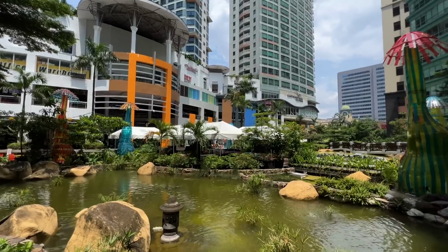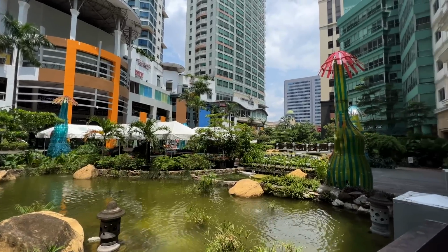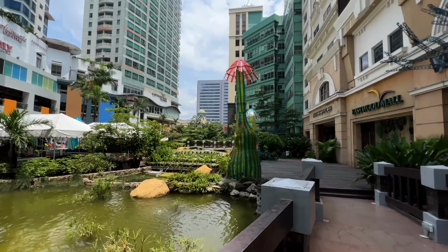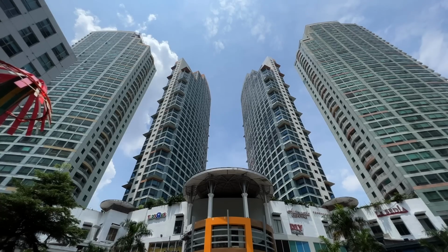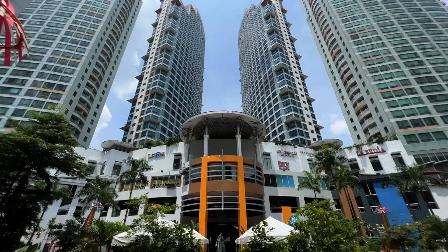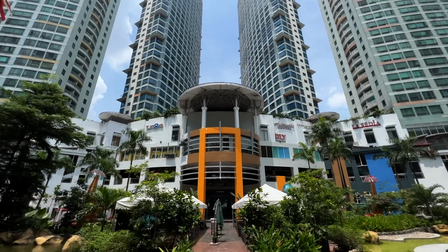Folks, I've made it outside and I've had a little wander, and goodness me, Eastwood is pretty impressive. It seems as though it's a combination of residential, commercial and a few lifestyle malls. As you can see, it's surrounded by skyscrapers and it's this very small concentrated area. There's just so much color going on in this little plaza.